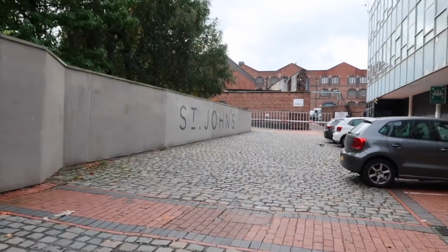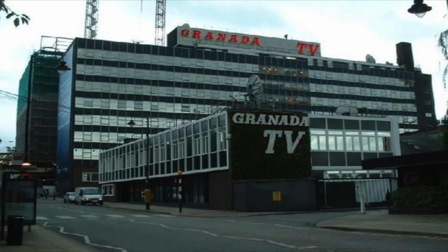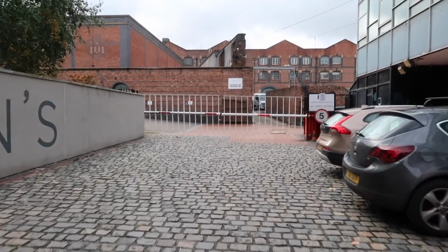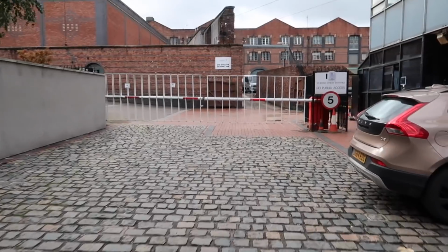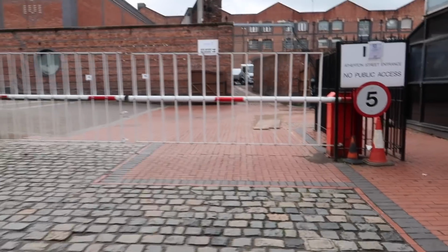So we're walking along now the top end of Atherton Street in Manchester, and we're in front of the Old Granada Building. That's an archive picture of it, and this takes us up towards where the old Coronation Street set used to be, and we're about to enter the actual site of the Granada complex.